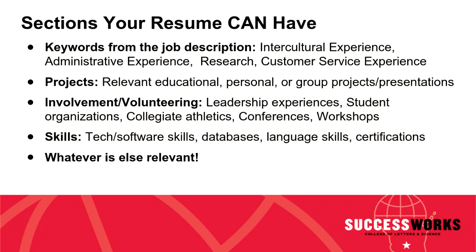You can do the same with projects as well, and this is not limited to what you've done in the classroom. If you've done personal projects, maybe you designed a website or did something like that, you could have a project section where you feature these various projects and what you learned and the various skills that you demonstrated throughout that process. The same goes for involvement in volunteering. So if you are involved in a student org, maybe you're a college athlete on campus, or if you participate in various leadership workshops or conferences, that's totally appropriate to put on your resume as well. And lastly, skills, which we'll talk about on the next slide as well. So if you speak any languages, or if you have any tech or software skills, databases, certifications, you can also include that in this section. Really, whatever is relevant for the job that you're applying to, keep that in mind. When an employer looks at your resume, they really want to see experiences and skills reflected that are going to make you a good candidate for that job.